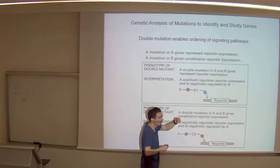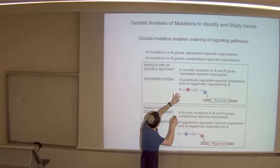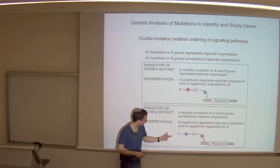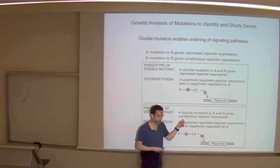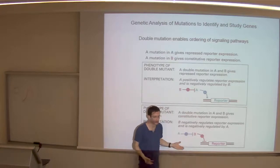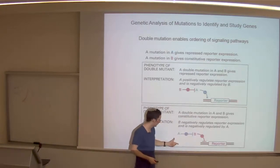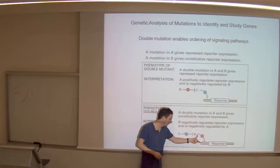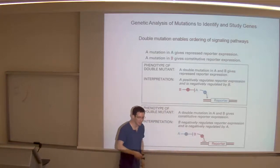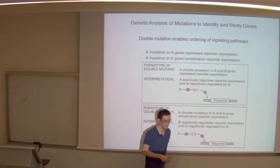Each time we have to explain three results: the double mutation result, and each of the single mutation experiment results. And the second scenario is that we will get constitutive high levels of cyclic AMP, and that means that it is the effect of B that was manifested in this outcome. And the only possibility is that A inhibits B, which inhibits the reporter, directly causing lower levels of cyclic AMP. This is one way to delineate the interaction between components in a cascade.